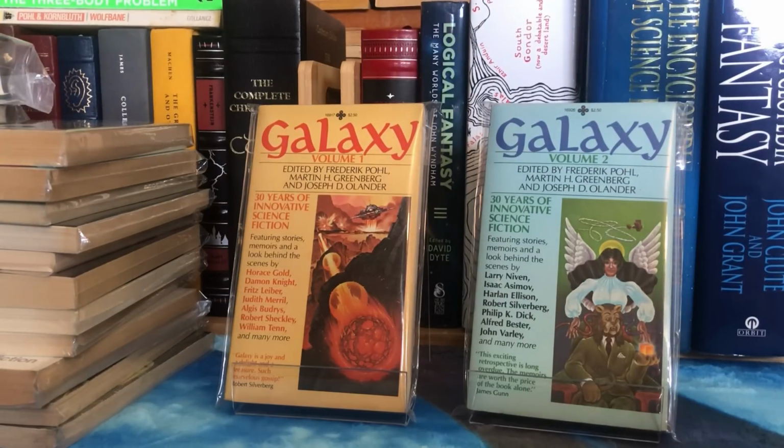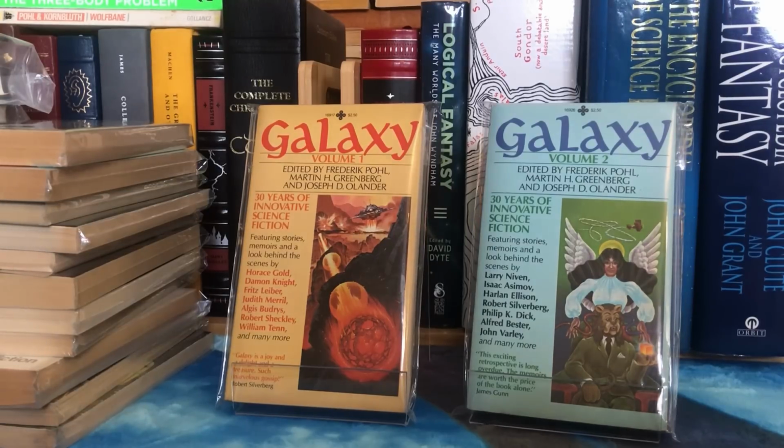And Gold really sort of worked with people like Damon Knight, Judith Merril, Sheckley, Dick, William Tenn, loads of others, and particularly with Alfred Bester. And the input that Horace Gold put into The Demolished Man is just incredible. You know, and you can read about it in these. Oh, that's what I really love reading.